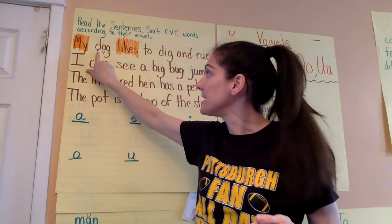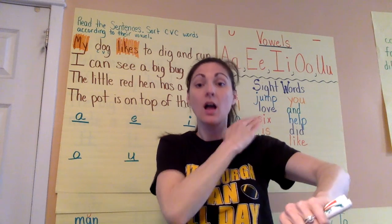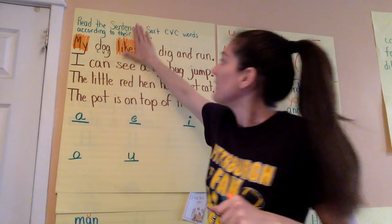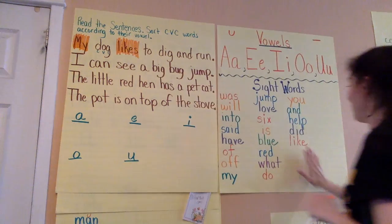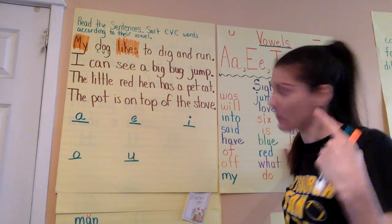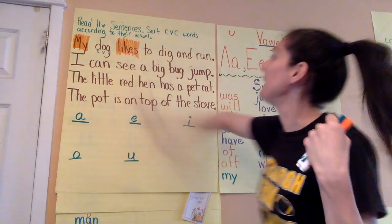So I have my consonant is D, my vowel is O, my consonant G. So that says D, O, G, blended, dog, right? So my dog, this is a sight word also without the S. We have like. Now this sight word wasn't on our wall, but I know from our word wall at school, I remember we had like as a sight word. And so without the S, it's like, but with the S, it is likes, okay?